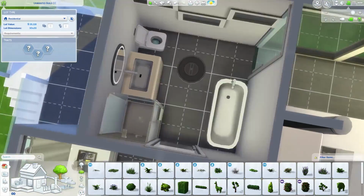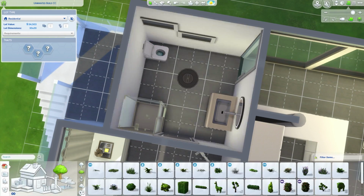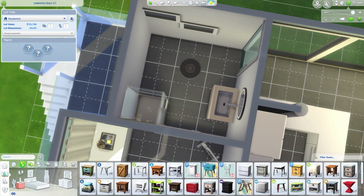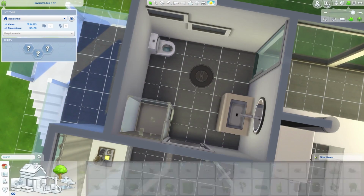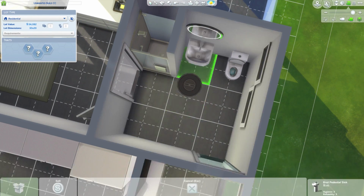Like I said, I wish I could have done more landscaping, but it was just way too expensive. You know that the bushes are like $150 each? That's insane to me. So I omitted that.